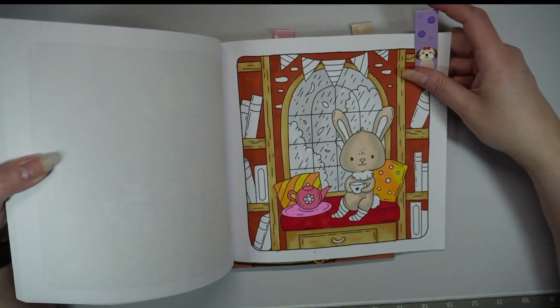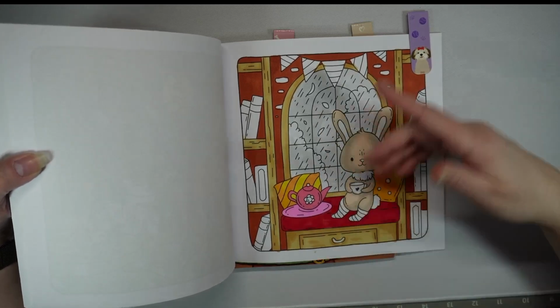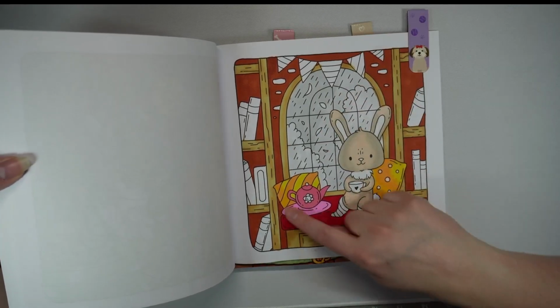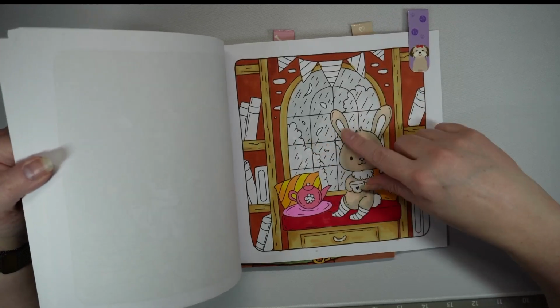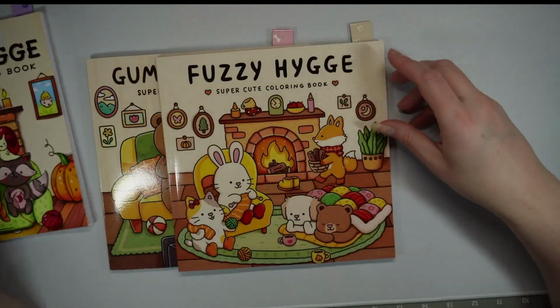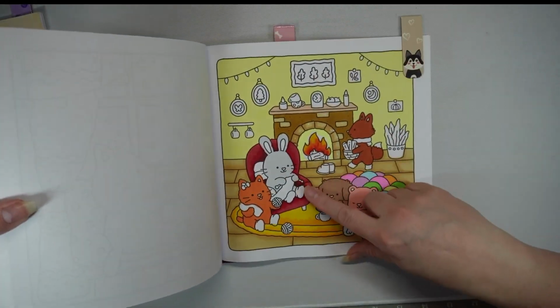So I've got a start on a little bunny page with his rainy background. It's been very grey in the UK, so I think that's why I did a grey background, and then I was going to do it quite cosy inside, but I just ran out of time. So these are all based in Ahoo Honolulu markers. So I've done that one. I've based this one, which again is a nice cosy one.